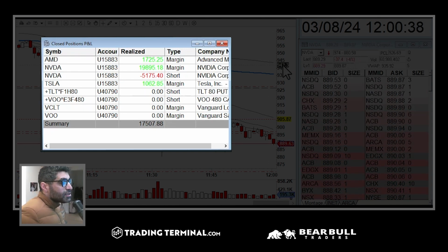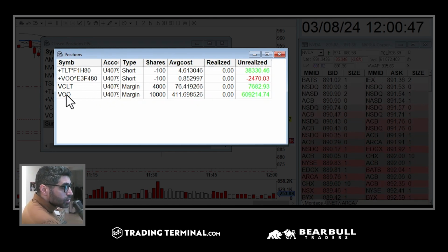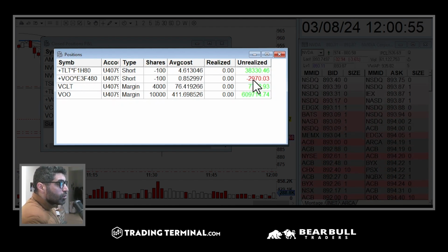A drop of 10% on Nvidia in a single day, and it seems that now the bears are taking over the price action. The market was going really strong, so the VOO position was pretty good, but now the market is pulling back, so it means that my calls that I sold at 480 on VOO are probably going to be safe by next week.